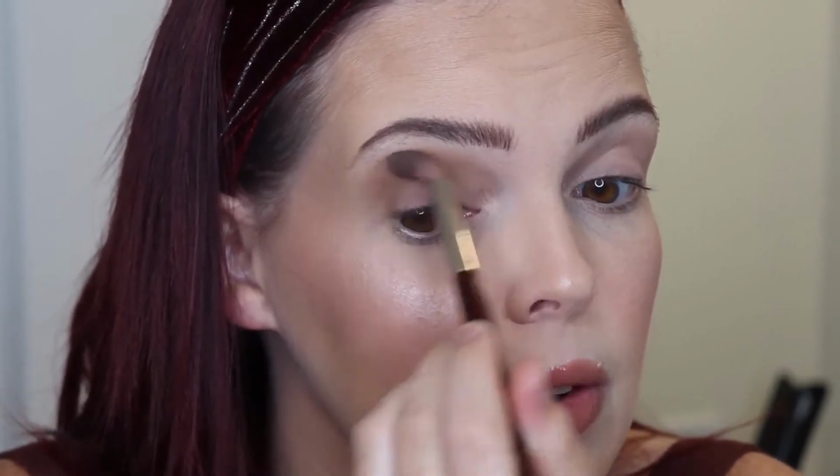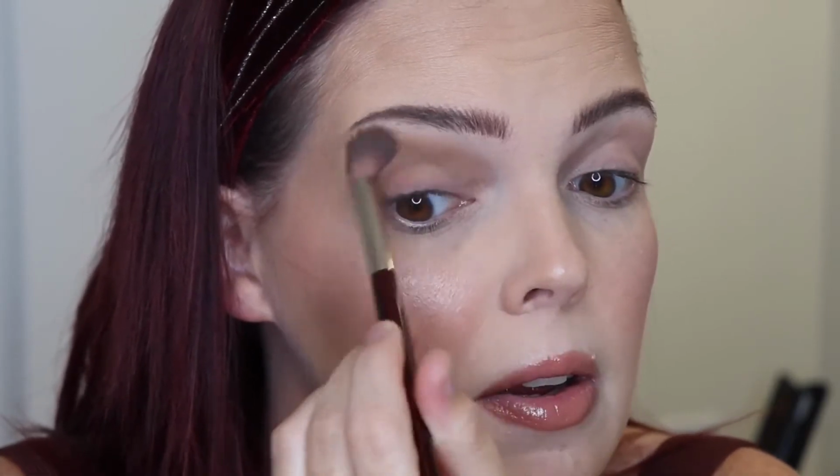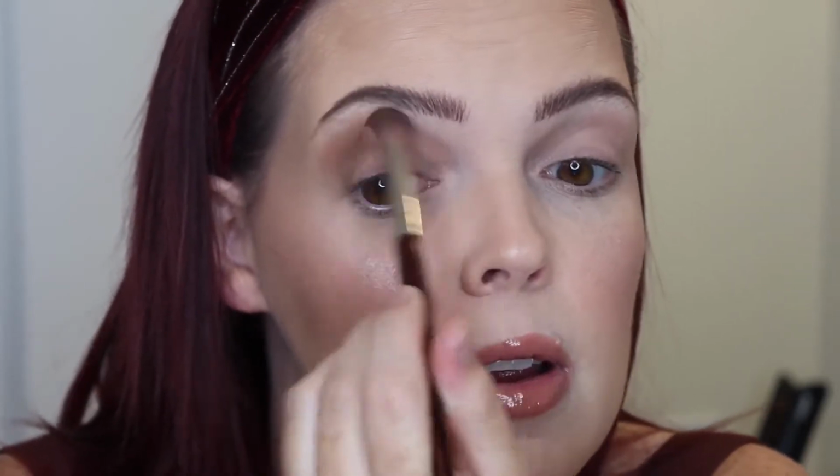So we're really going to focus this in here. I think I'm going to do the green look on this eye. I'm going to smoke that out a little bit so it's up a little bit further out of my crease, because this is the beginning shade I want to start with. I do really think that's pretty though. No issues at all with that one.